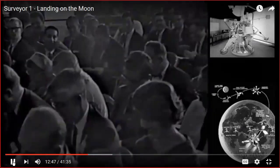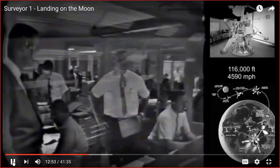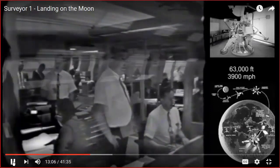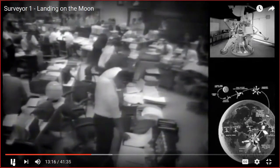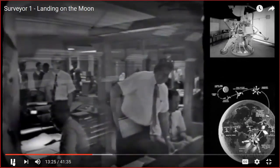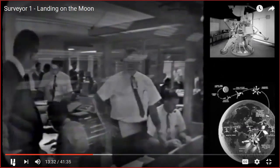We are now at 5,148 miles an hour. Down to 116,000 feet, 4,590. 6 G velocity. 30 seconds of flight. Now down to 63,000 feet, 3,900 miles per hour. 8 G's acceleration. We are now at 30,000 feet. Retro burnout confirmed. Retro burnout is confirmed. Acceleration just on the nose. 32,000 feet. Almost exactly on the predicted.